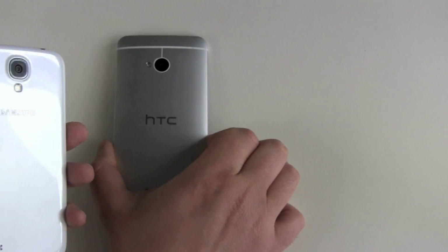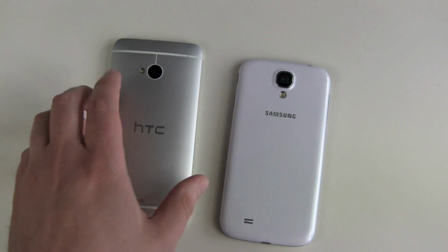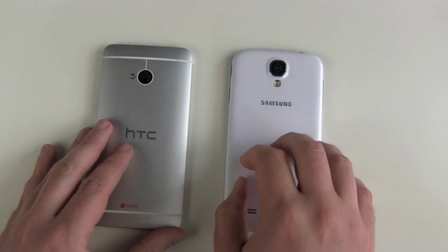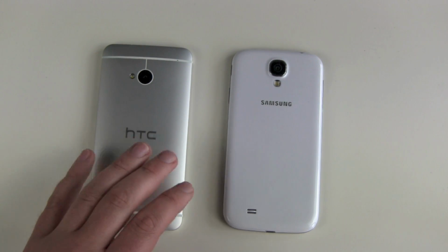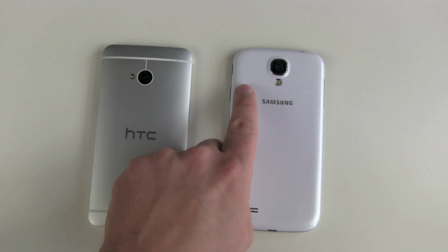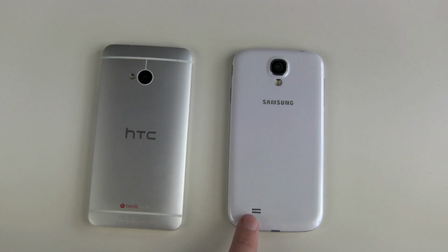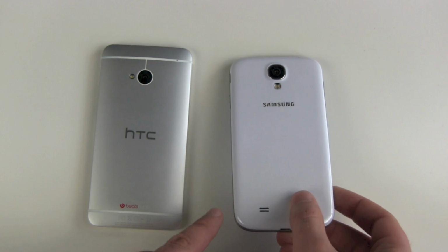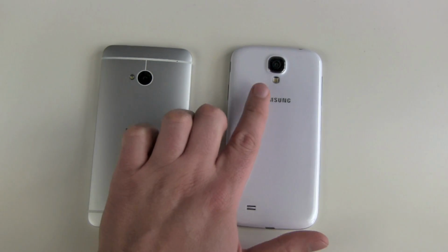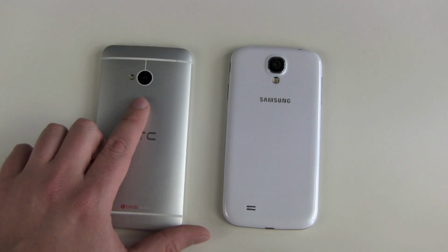On the back side we've got the big, aluminium, non-removable back cover of the HTC One, and we've got the removable polycarbonate back cover of the S4. Under here you can exchange the battery. You've got a micro SIM card slot and a micro SD card slot, and we've got a speaker on the S4 here, and it's protected with a little plastic so that you can still use it lying flat on a table.